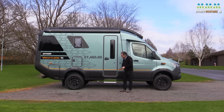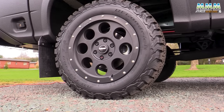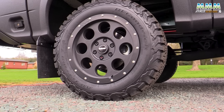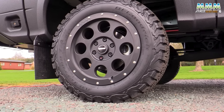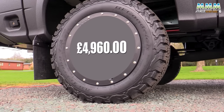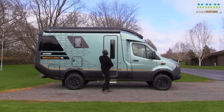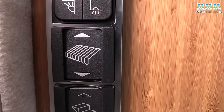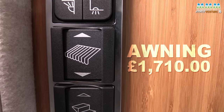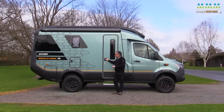£7,460 extra. And these wheels and tyres, 18-inch Delta wheels with these chunky BF Goodrich off-road tyres, they're another expensive add-on at £4,960. And then, well, we're looking at the options. That awning, which is an electric one with a switch just inside the door, that's another £1,710. But let's not get too hung up on the extras, because there aren't too many of them.